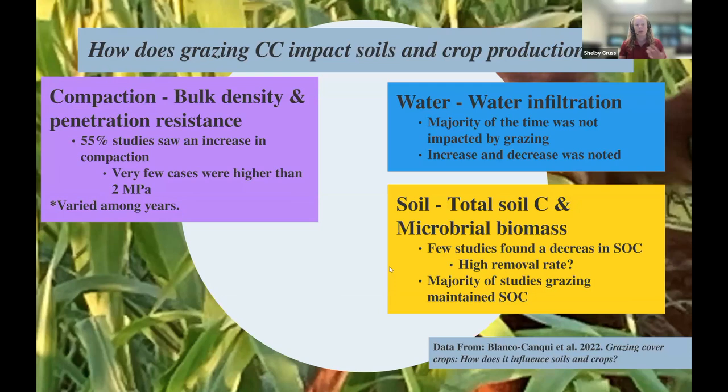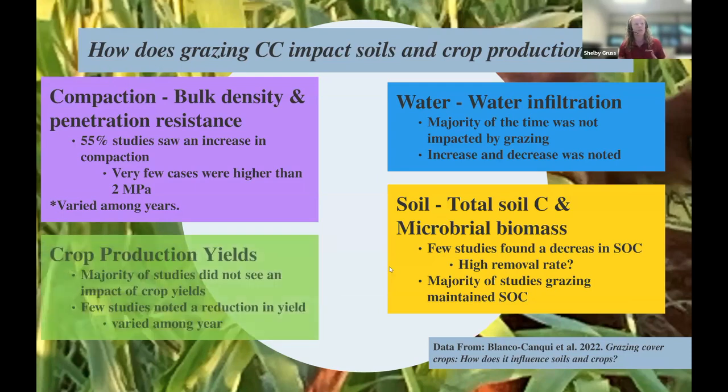But the majority of the studies show grazing maintains our soil organic carbon across time. And one of probably the most important aspects in thinking about this is how it is impacting our crop production yields for the following years? And the majority of the studies did not see an impact on crop yields.